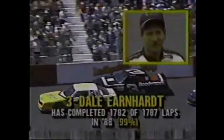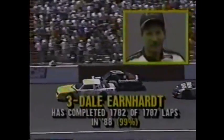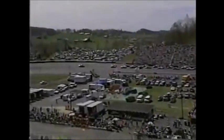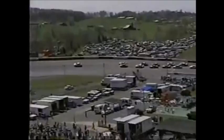Dale Earnhardt in the number 3 Goodwrench car. He won the Grand National race here yesterday and has an excellent track record on this particular speedway, so he is certainly one of the favorites. But up front, Rick Wilson and Alan Kulwicki, 2 drivers who have never won a Winston Cup race before, and not since Daytona of 1983 when Ricky Rudd and Jeff Bodine were on the front row do we have a front row consisting of non-Winston Cup winners. It'll be interesting to see if they can stay up there, Bob. Rick Wilson turned an awfully fast lap in qualifying, but we'll see what he can do now with all of the competition on his bumper.